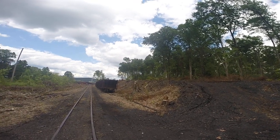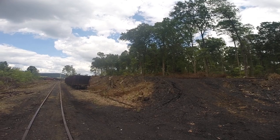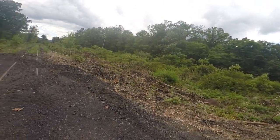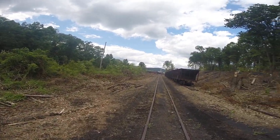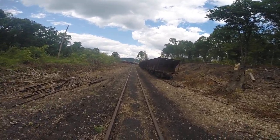Anyway, just realize just how much brush they've cut around here, alright? It's absolutely amazing. And along here, they're cutting back the tree line, alright? Making sure this stuff doesn't keep on spreading.